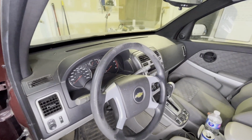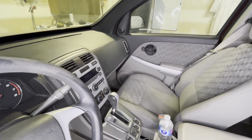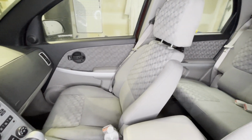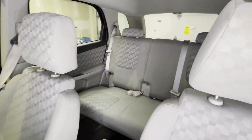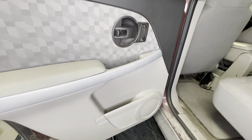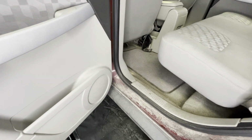This vehicle has lots of scratches, lots of swirl marks, years of taking this car to the car wash and just abusing it with the brush at the car wash. If you're ever wondering why your vehicle has swirl marks in the paint, it's from bringing it to the car wash, either with the automatic car wash or just using that hand brush that they provide at the car wash. It just scratches the paint really bad.